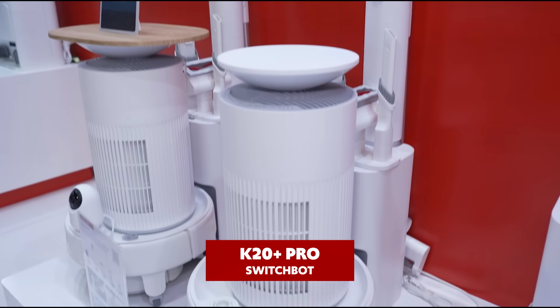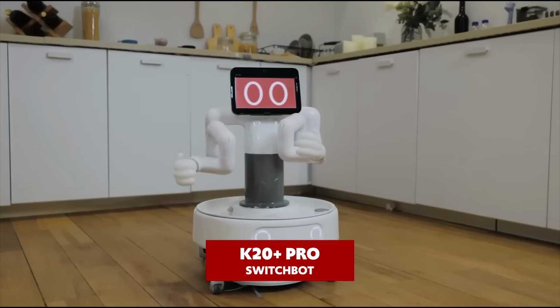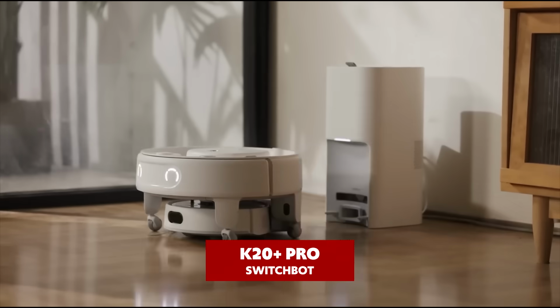I'm here with Wen at SwitchBot, and one of these got an award here at CES. We need to learn about the K20 Pro, is it? Yeah, this is the K20 Plus Pro. It's our latest multitasking household robot.